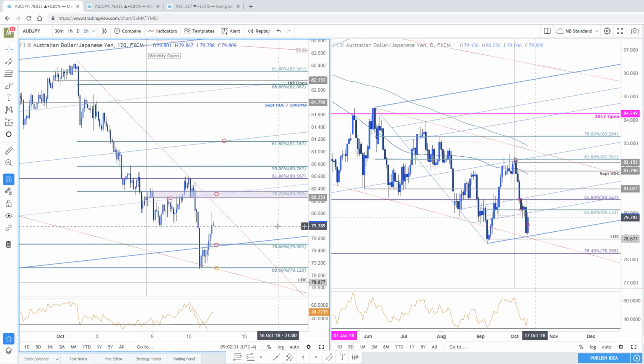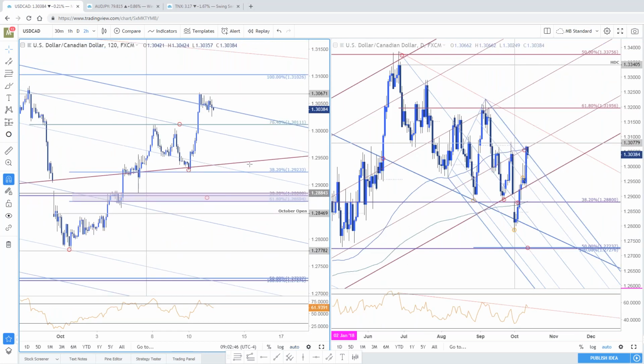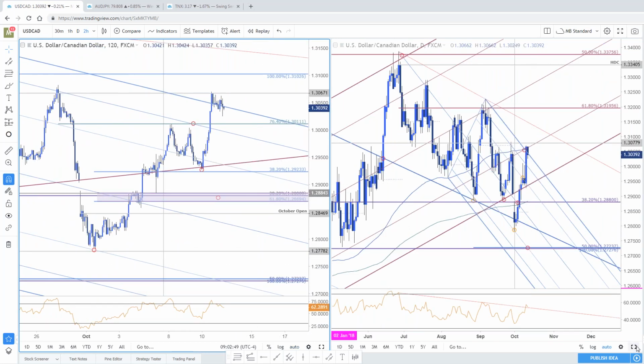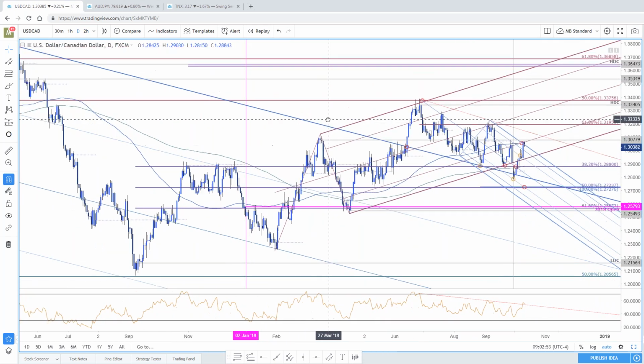Okay, that is Aussie yen, an interesting cross. Obviously, we've been following it all week, and in light of the recent equity sell-off, we're going to continue to track that one closely. Next up is dollar CAD. That'll be number 5. Quick look at the loonie. This thing just pissed me off so much. I really don't know what to do with it, guys. I'm not going to encourage any kind of bias here. This is as sketchy as it gets.